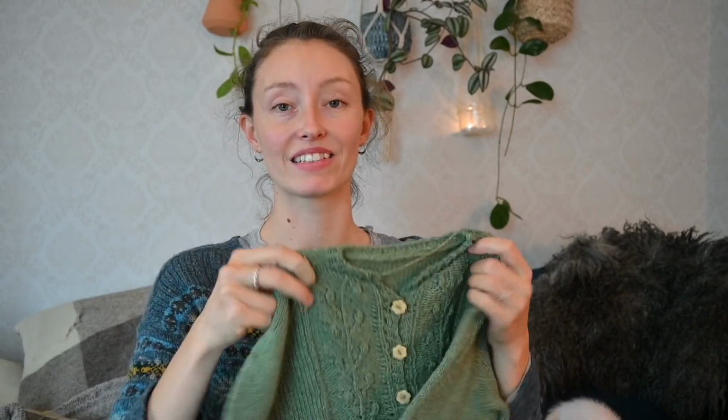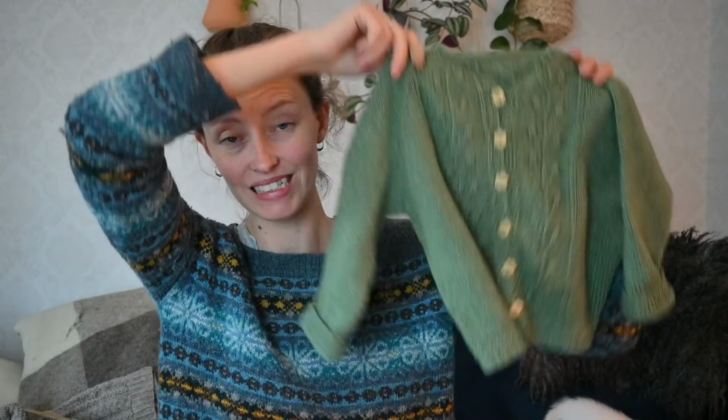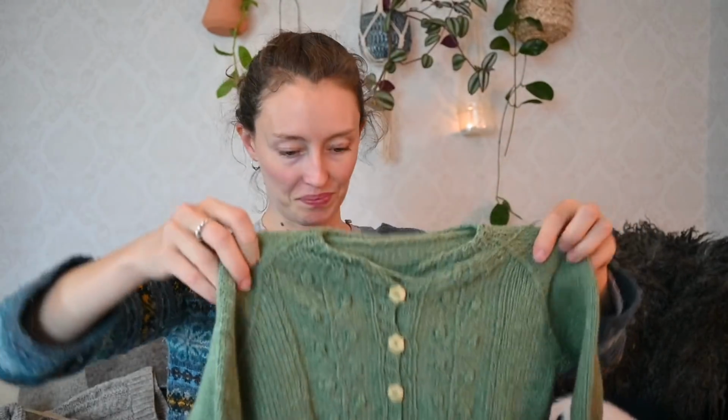Yeah, I haven't come so far with the pattern yet. It always takes me such a long time writing down the pattern and calculating the different sizes. I've never done it because I never designed a garment before. So I think, unfortunately, it will take me a while to get this done. So you can test knit if you want. And yeah, but I will get down to it eventually.